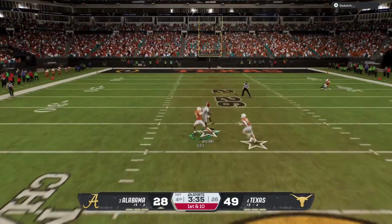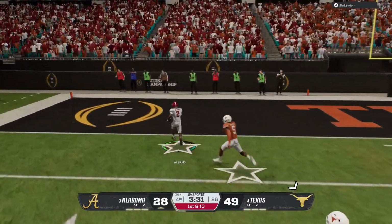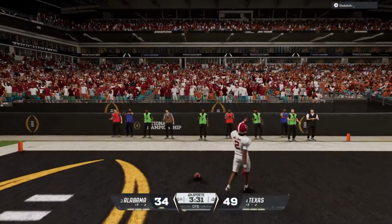Looking for a deep completion. Caught way downfield for a huge gain. And he takes it all the way to the end zone. Touchdown, Crimson Tide. This guy can do it all.